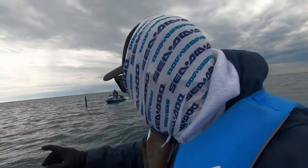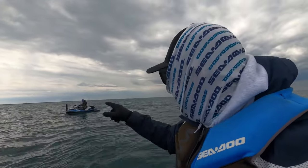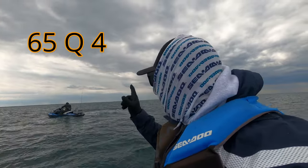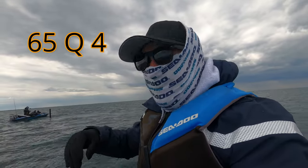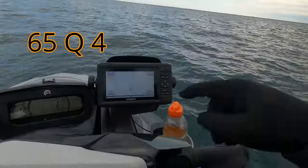Right, can anyone tell me, I know Mark's filming it, I see a lot of these on my map every now and then, but this marker is called 65Q4. Is it just a channel mark? It's not a channel mark because it's black. Is it a buoy? Is it something to do with fishing? Is it something to do with measuring the wave heights? I have no idea. But anyway, it's here.